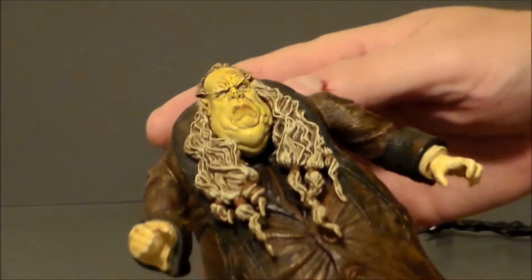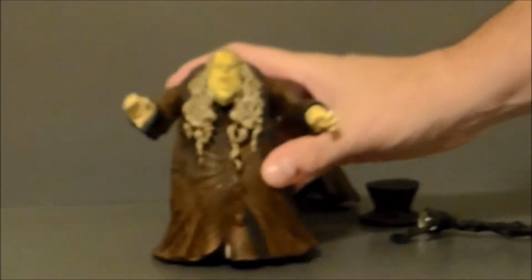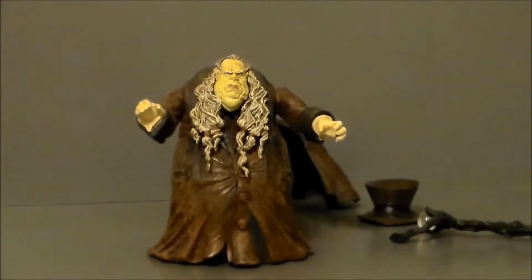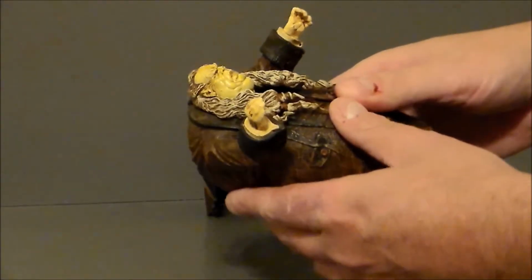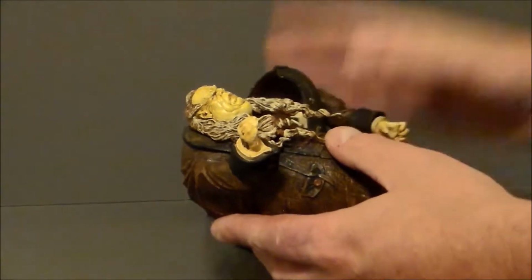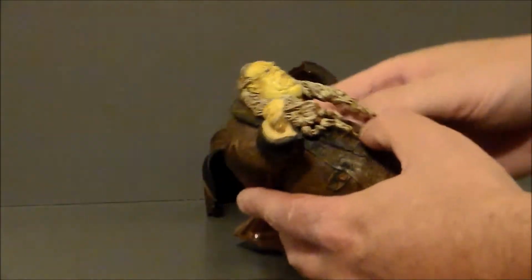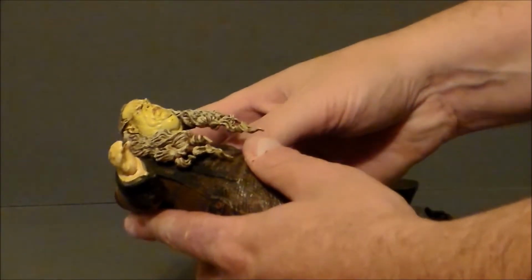As far as articulation goes on this little fat dude, his arms move up and down like that, and that's it. But that's not it as far as play gimmick goes. The gimmick on this figure is he actually splits open. You can take his coat body apart like this, and inside there is, in fact, another figure.